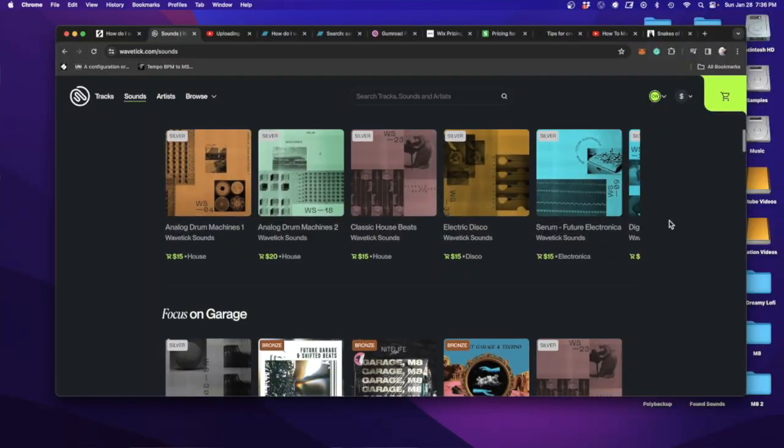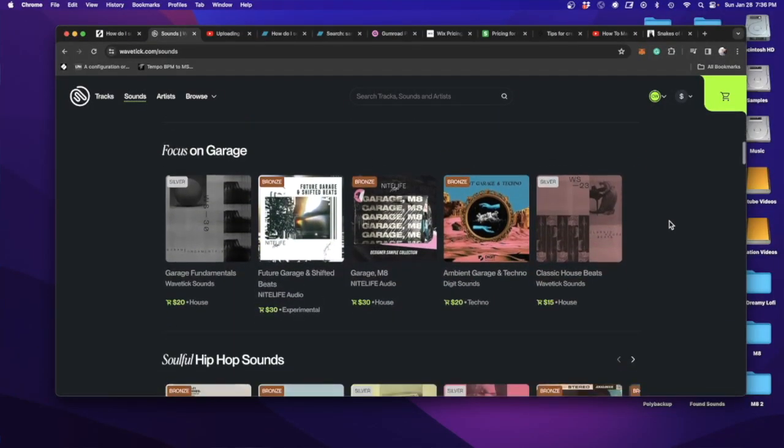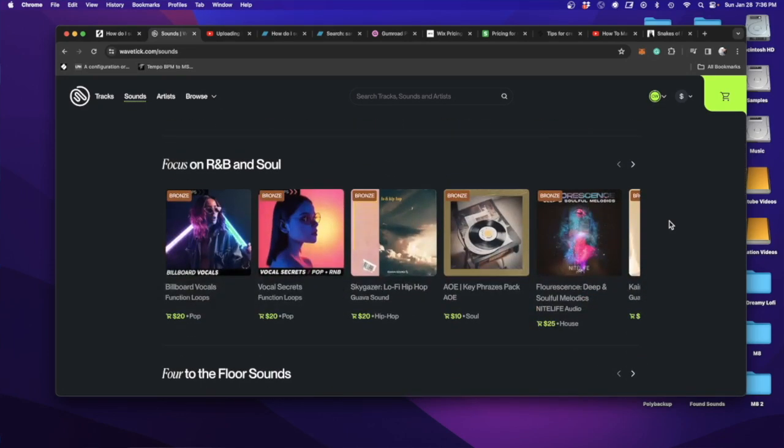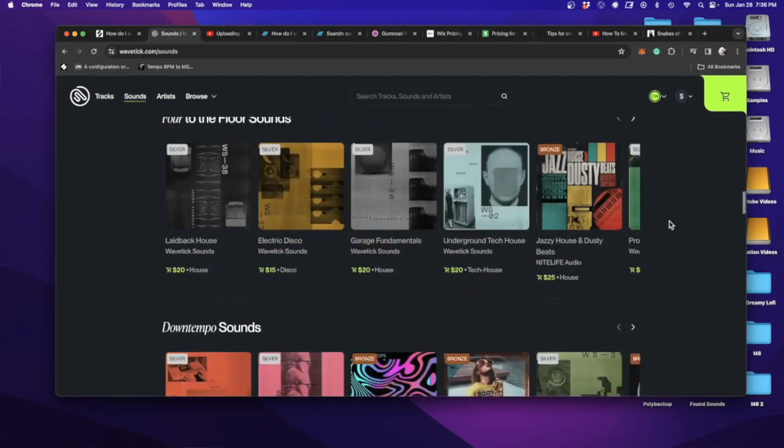So one of the cons of Wavetick is it is new. It is a new platform, and obviously it's not as established as something like Splice, but again, that can kind of be a pro and a con. Just keep in mind that it is pretty new, so they're still building and getting the new sounds and getting the customer base on there. But seeing the numbers and seeing how they're growing, it's definitely something to consider when you're selling your sample packs.